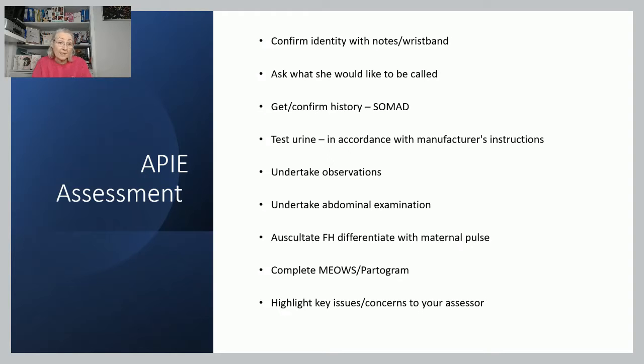Okay. When you're testing the urine, you'll be expected to do it in accordance with the manufacturer's instructions. So if you're using the multi-sticks for testing urine, that's a 2-minute period of time to test that urine correctly. So you would again wash your hands, put your PPE on if you haven't got it on already by that point. You will check that the urine test strips are in a sealed container, that they are in date, and you will verbalize this to your assessor.